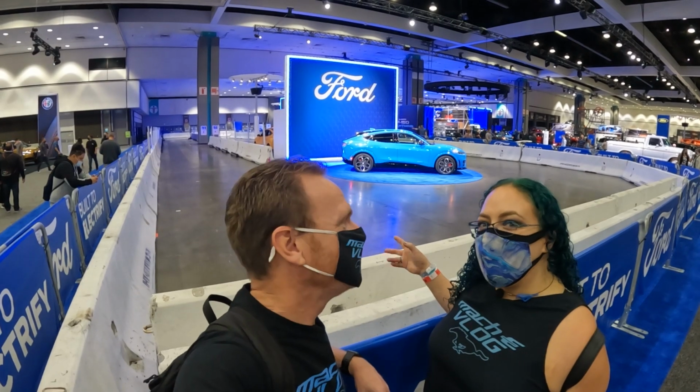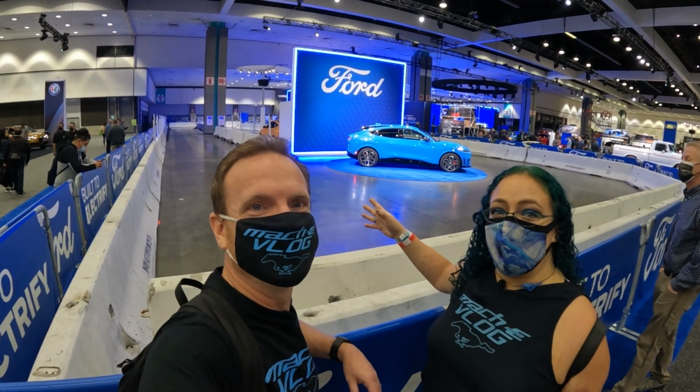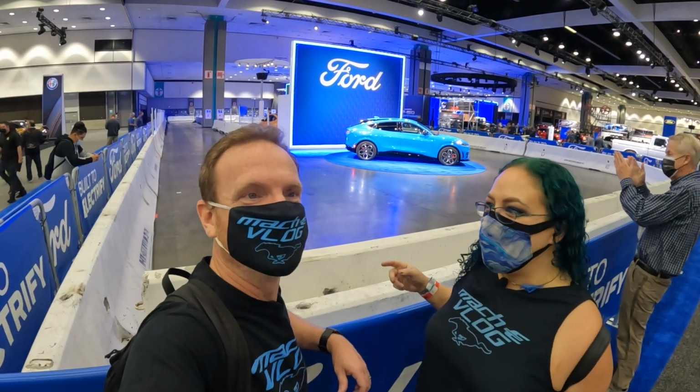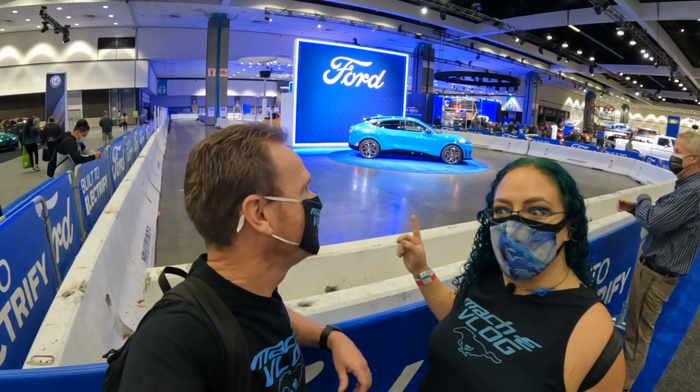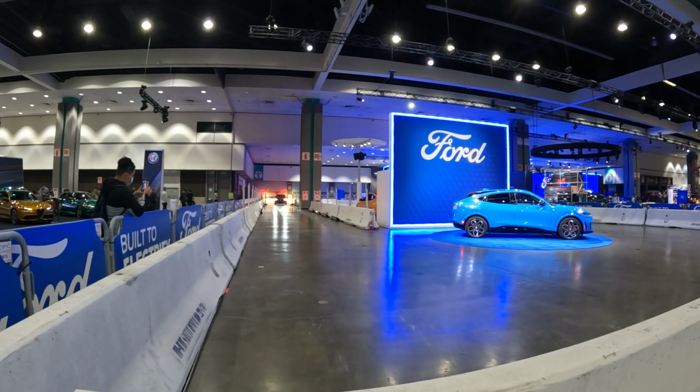To start off with, they have this test track here. They are taking people on drive-alongs with the Mustang Mach-E GT. They have a Cyber Orange. They have a Grabber Blue. Do they have a Rapid Red? They have a Rapid Red. Oh, yeah, here comes the Rapid Red.